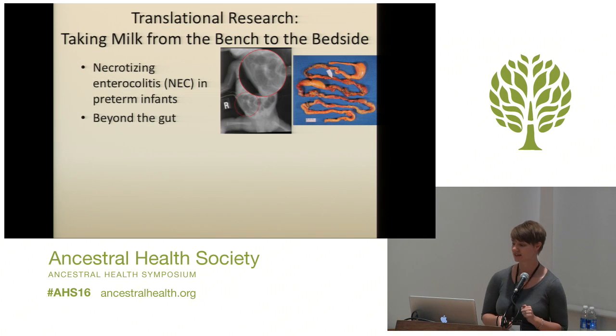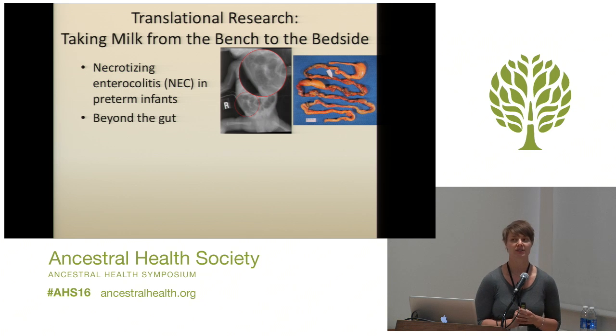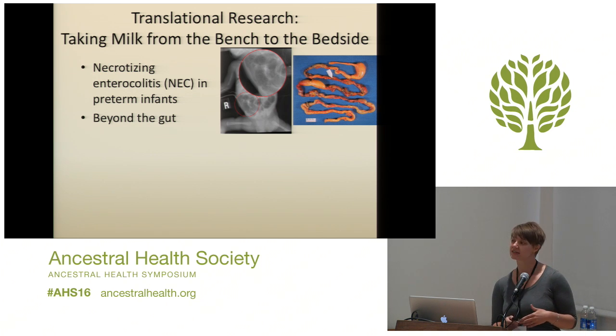So finally, taking this to the bedside. A population that we're really interested in studying are preterm infants. They're born with a very immature digestive tract and thus are prone to a lot of digestive dysfunction. One of the most lethal diseases that they tend to get is necrotizing enterocolitis. This is the number one cause of death for preemies in the NICU after they've survived the first 2 weeks. It's characterized by dysbiosis in the intestinal tract, as well as an exuberant pro-inflammatory cascade. So we thought this would be the perfect situation in which to use B.